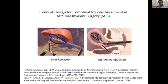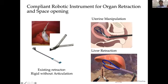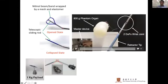Other than working on pure flexible instruments, I also invented some other tools with other companies like retraction.com to create a new type of retractor. Let me show you a video. Traditional retractors normally don't have a whisk or are rigid, like a uterine manipulator. So can we use a combined structure to build a retractor that is soft, but at the same time you can apply force? Let's look at this one.